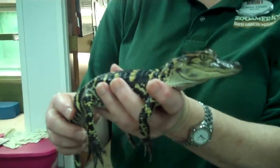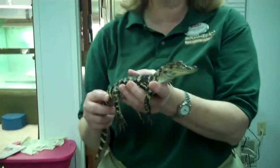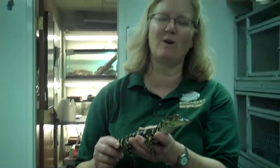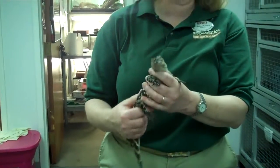So he's not going to eat anyone right now? No, he's not going to eat anyone. He could eat small fish, a small frog. They eat lots of insects at this age. He struggles every now and then.